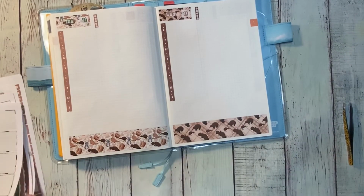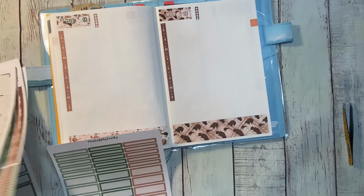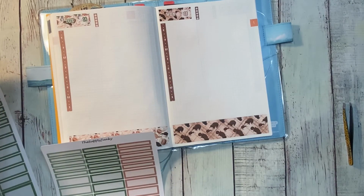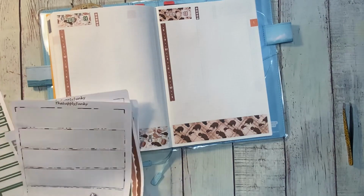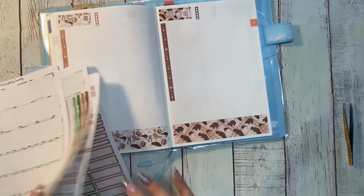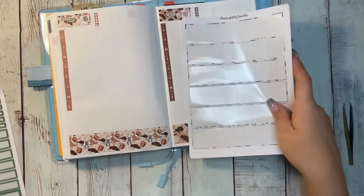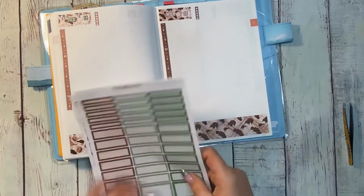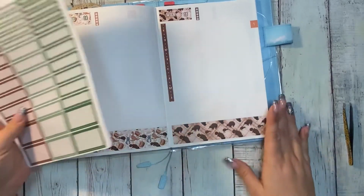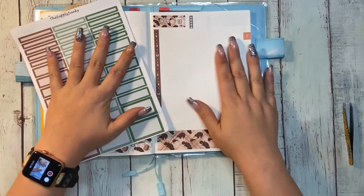And then also in here, you know, I don't think I'm going to set reminders up in this one because I have it in my weeks. I think I'm going to keep this one a little bit more dedicated to each day, what I do each day, and then put them in that way. So that is all I have for right now with my weekly setup for my Hobonichi cousin.